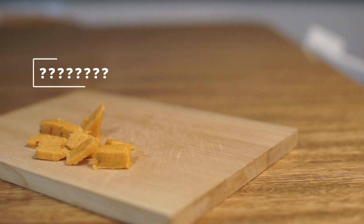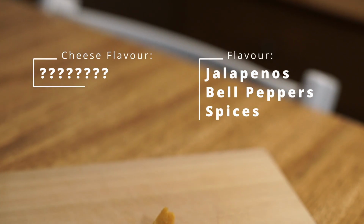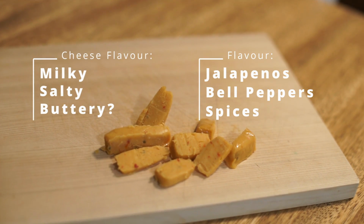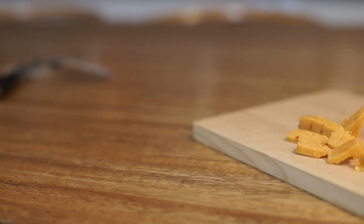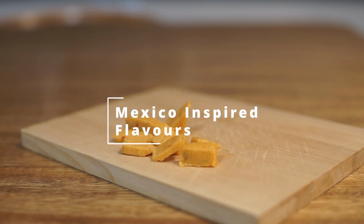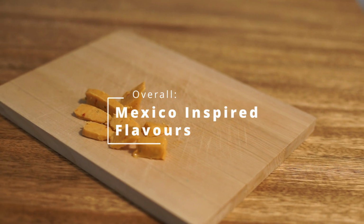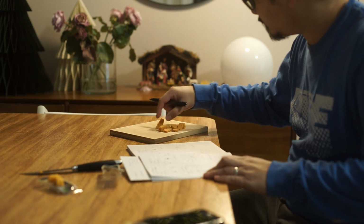Taste-wise, it was a real challenge to try to taste the cheese itself. The jalapenos, bell peppers, and spices infused in the cheese dominated the flavor, so I wasn't able to get much on the cheese itself. I was able to gather some milky, salty, and maybe some buttery tones, but it was really hard to taste it. Overall, as I mentioned, it was really hard to tell what the true flavor of this cheese was, but I guess the point of this cheese is the quote-unquote Mexico-inspired flavors, and the cheese itself is really just there to ride along with it.